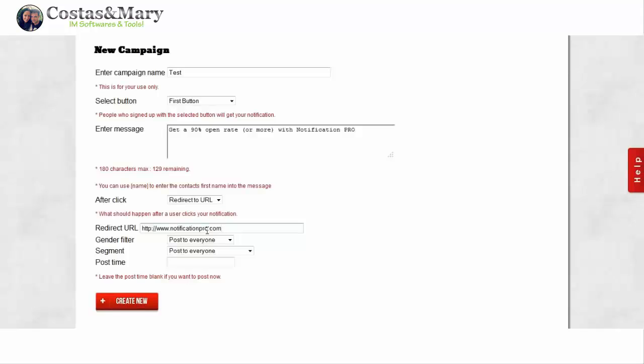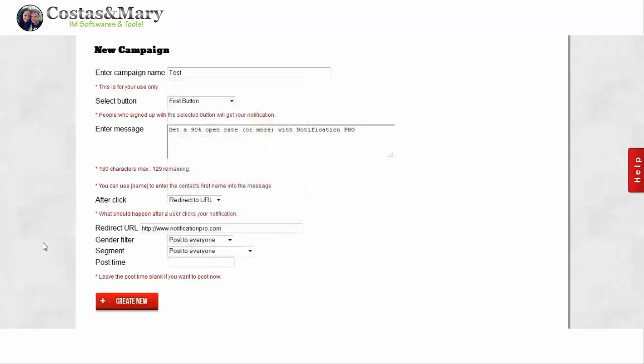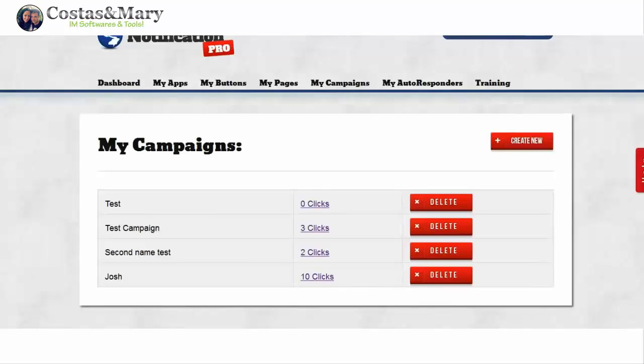Now I can filter this by gender if I like. I can show to only males or only females, and I can also segment it if I like, which means I can tell the software to only show it to people who did not click my last send, or only show it to people who did click my last send. For this example, I'm going to show it to everyone, and if I want to, I can schedule a time for this to go out, but I want this to go out immediately, so I will just leave that blank for now. I'll click on Create New, and it will send my notification. So my notification has been sent.